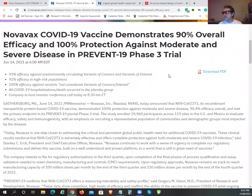Now, Novavax COVID-19 vaccine demonstrates 90% overall efficacy and 100% protection against moderate and severe disease in the Prevent-19 phase 3 trial. So that was what the study was called, basically. So we didn't have any losses in that trial. We did in the placebo, but not in the people in the intervention. So pretty good results. So to be expected, like any vaccine that is done in the traditional way will work.